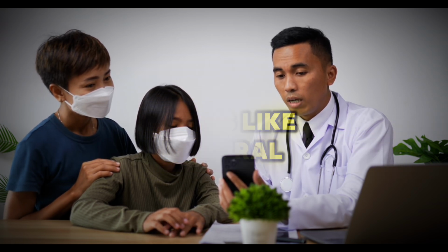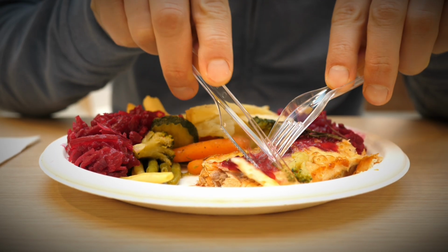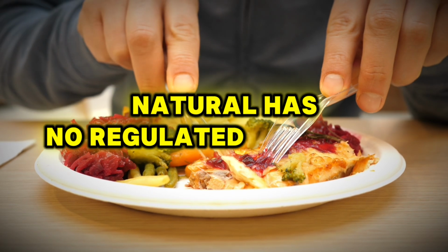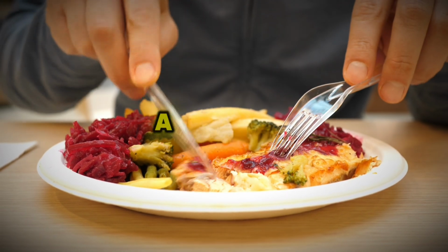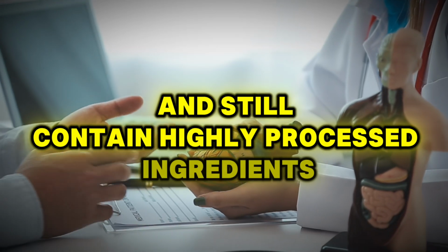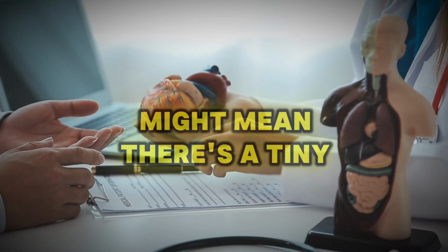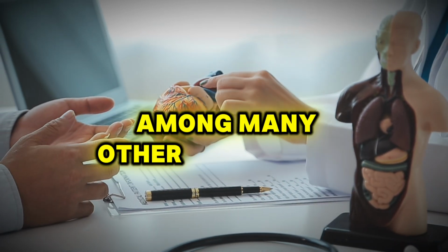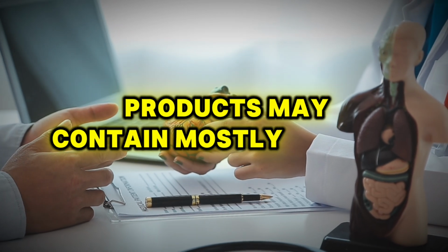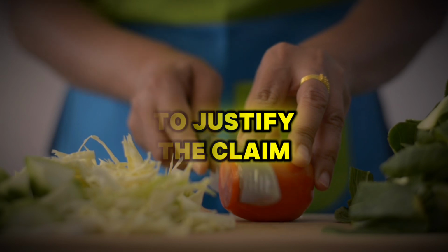Terms like natural, made with real fruit, or whole grain sound healthy, but often don't mean what you think. Natural has no regulated definition for most foods. A product can be natural and still contain highly processed ingredients. Made with real fruit might mean there's a tiny amount of fruit concentrate among many other ingredients. And whole grain products may contain mostly refined flour with just enough whole grain to justify the claim.